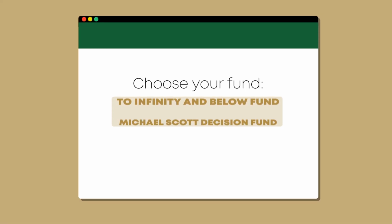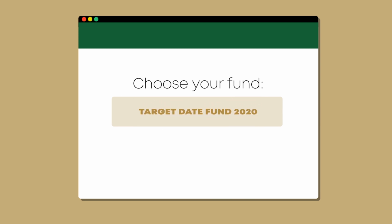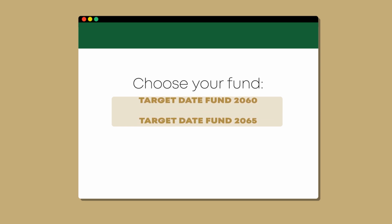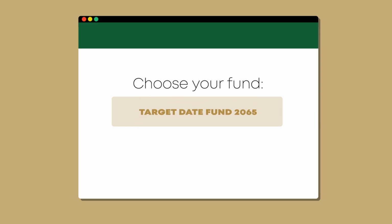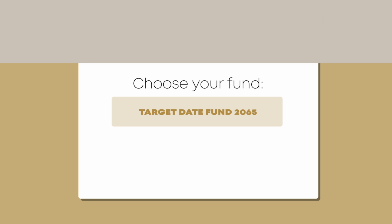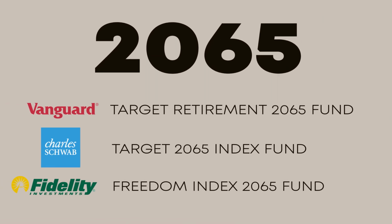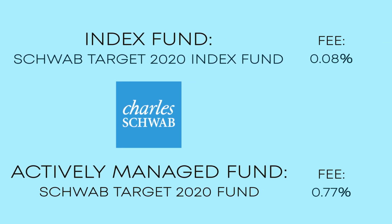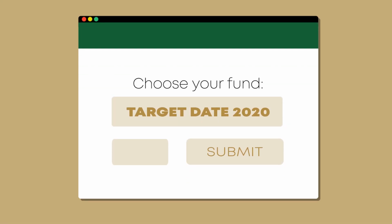You're going to see a lot of options, but if you're looking for a good investment, you're almost always making a good choice by choosing a target date index fund with a year close to the year you would like to take your money out. This means that if you're planning to take your money out in the year 2065, choose the Target Date 2065 Index Fund. Some investment firms offer both an index and a non-index target date fund. Both have their advantages, but go with the index version if you enjoy paying much less in fees. Once you choose your fund, just enter how much you'd like to invest and finish up the process.